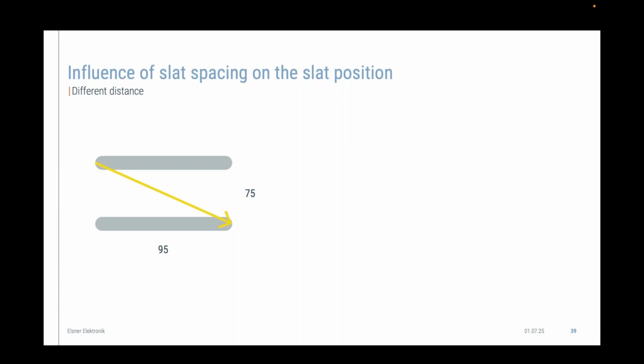That's why we will need to calculate a little bit. This is 75 divided by 95. We want to calculate the angle, and this comes out to 38.2 degrees. This means that if the sun is higher than 38.2 degrees, the slats no longer need to be tilted. In Berlin, the sun, for example, is always higher than 38 degrees. It is between 135 and 225 degrees from mid-April. This means that the slat always remains at 0 from this point onwards.